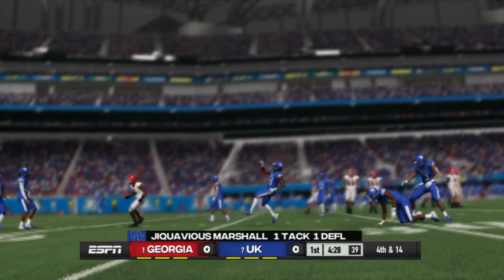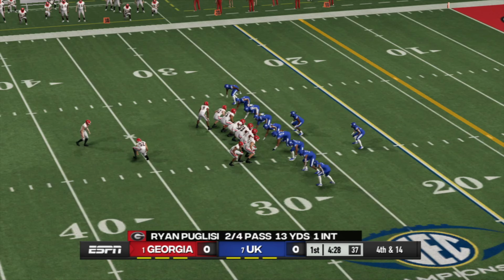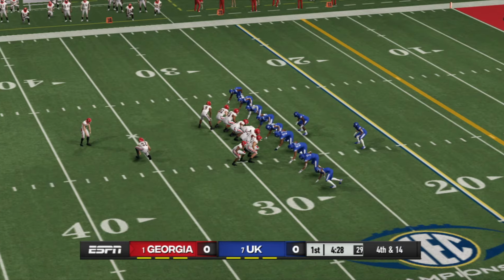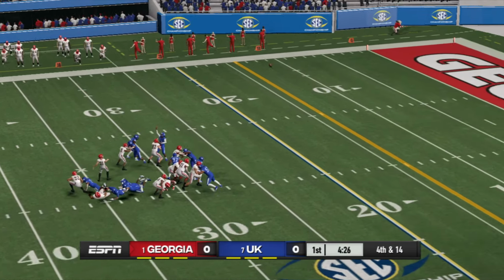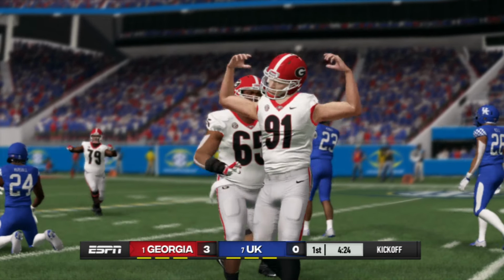Quickly, it's almost intercepted. Defense does a really good job here of timing it up and knocking the ball away. I think they were anticipating pass on third down. And now we'll see what happens here on this big fourth down. Georgia is looking to go up by three. Kicks away. And he just drilled it from long range.